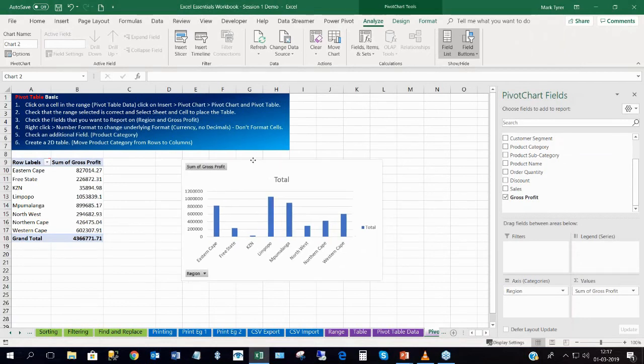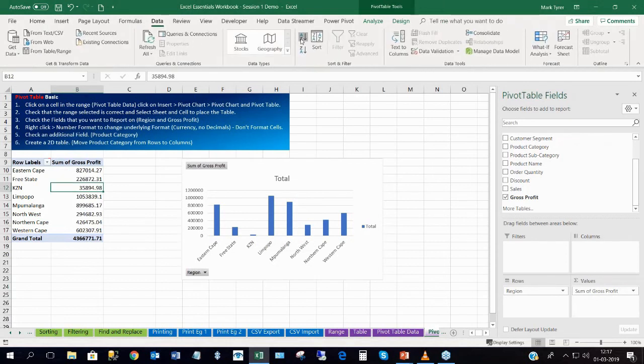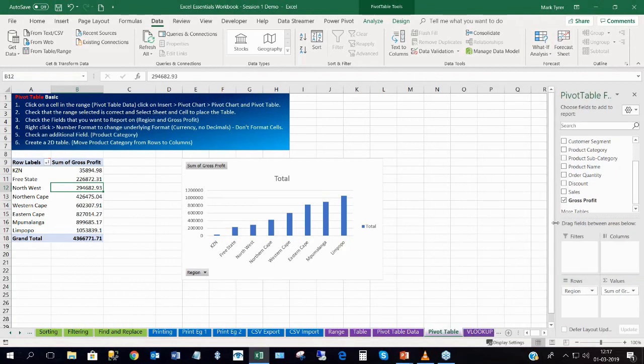Unfortunately, KZN, those of us in KZN, not doing too well. And I can quickly rank that. And literally with a few clicks, I've got a fantastic report which enables me now to give some meaningful insight into my data. So we explore how to create pivot tables. We then also look at VLOOKUP.